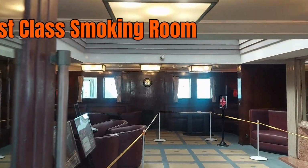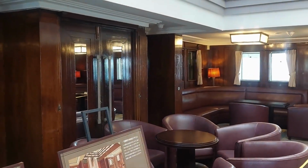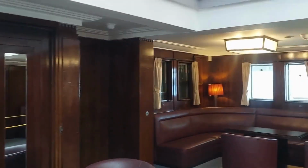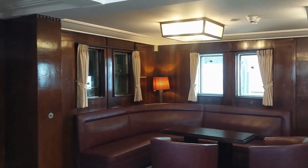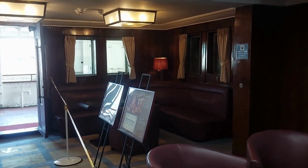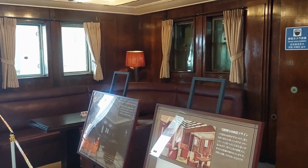This is the smoking room for the first class. So, due to convention at the time, this was a manned space. So, cigarettes, cigars, liquor, playing cards. This is where a lot of the first class men would spend their time on board. You see, it's got more of a, I don't know, manly aesthetic than the social lounge, which was generally more of a women's space. It wasn't solely for women, unlike the first class smoking room.